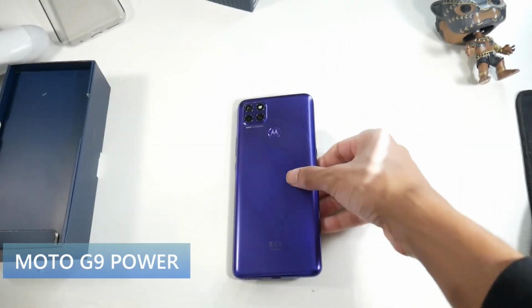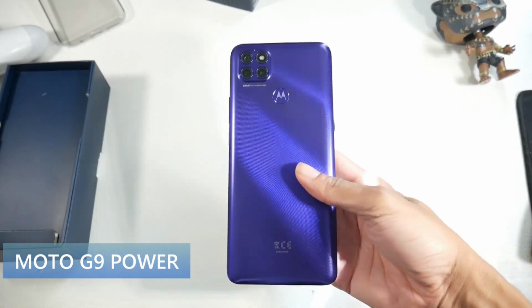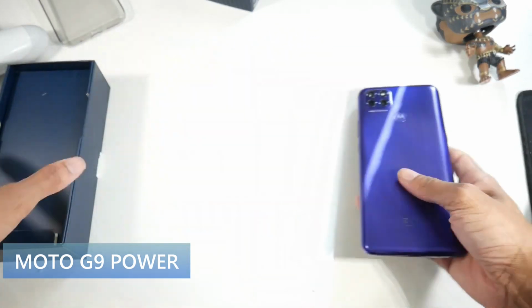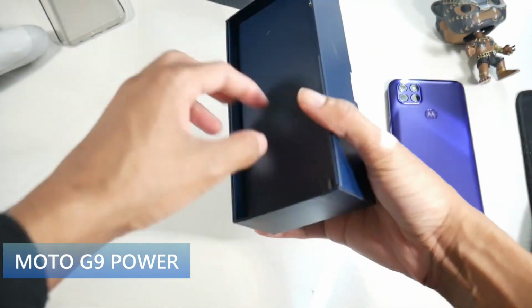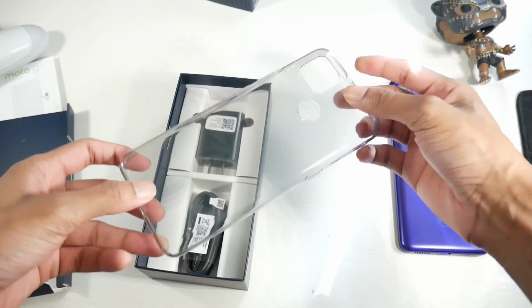What's up guys, in today's video we're going to be talking about some of the best budget battery life phones. So if battery life is something that you really care about on your phone, is top priority, then these phones should be excellent for that. I've tested most of them and they're all excellent, A plus battery life phones.